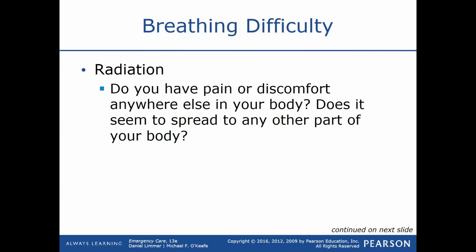Radiation, you just want to know if the discomfort has shifted anywhere else, just to give you a better idea of what's going on. Maybe lead you in a different direction than what you're thinking, because we do get that tunnel vision sometimes as medical providers. We have this one thing in the back of our head, and we just think it's that because we're taught a certain way, but sometimes it's not.